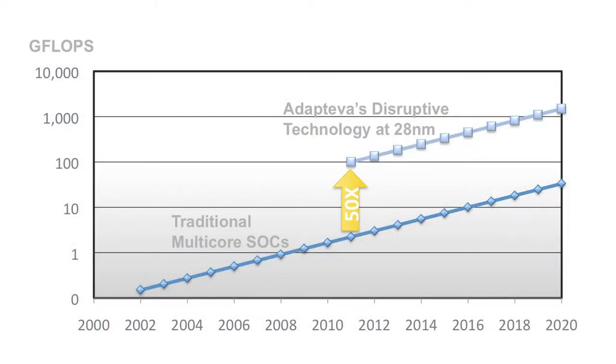So today we're really the only ones that offer the kind of low power floating point multi-core architecture that some applications need. Examples include medical imaging for portable devices, airborne radar, but even things like general purpose application, math type processing in tablets and smartphones.